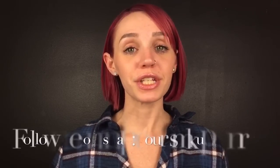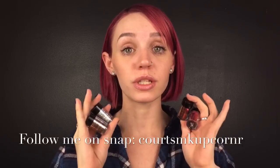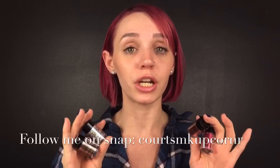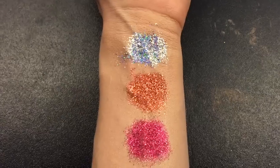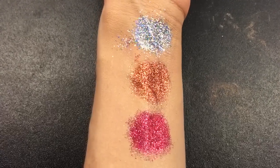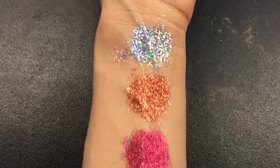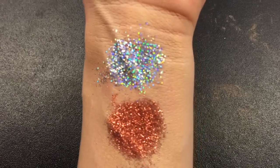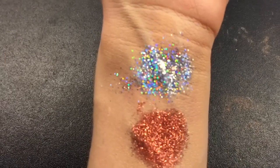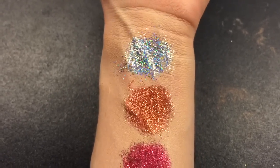So NYX recently released some new glitters and I put some on the back of my hand earlier on Snapchat. I'm going to put an insert in here so you can see them. They are beautiful. I just got these today. NYX stuff is all buy one, get one half off right now. So I decided to get 4 of them because they did look pretty promising inside the jars. And plus you get 2.5 grams of glitter for $6. You guys, that is a steal.